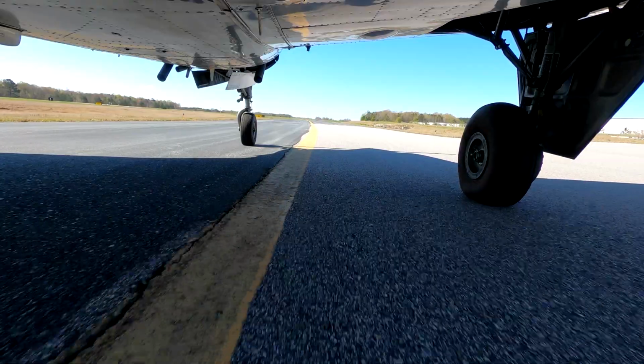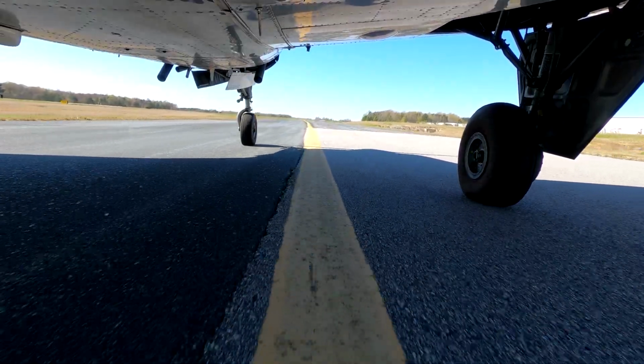Monroe traffic, Sky 2866 Lima, turning left crosswind for runway 5, Monroe.